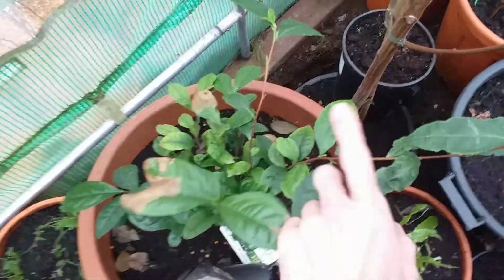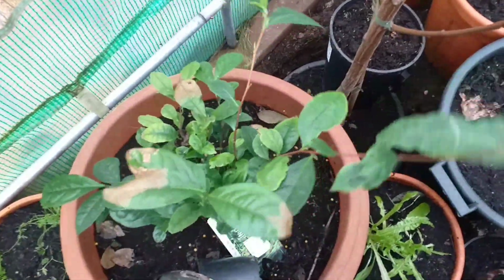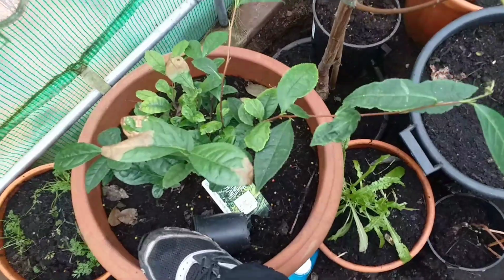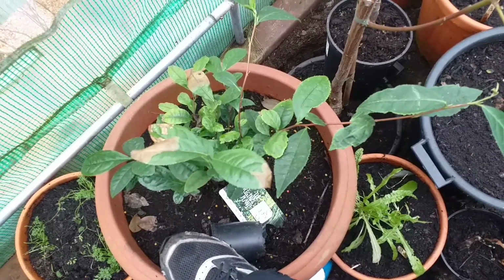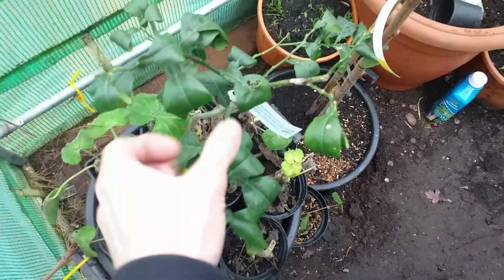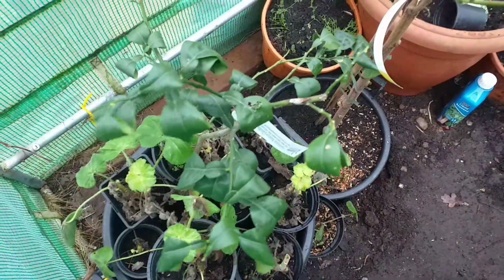Tea plants, a member of the camellia family, have been so far a success, and I think that I can now put a recommendation to people that growing tea here in the UK is worth doing, because the plants seem to tolerate the climate just fine. The yuzu is still looking a bit leaf curled, but we'll see just how that does.